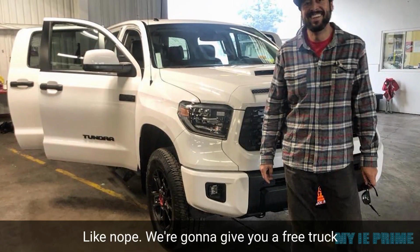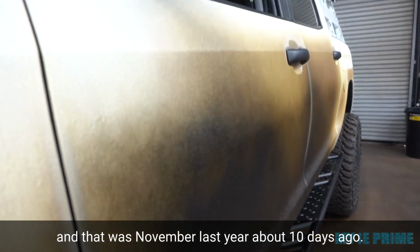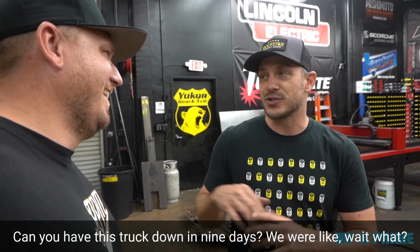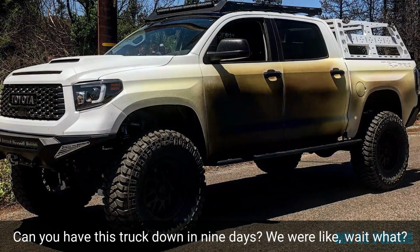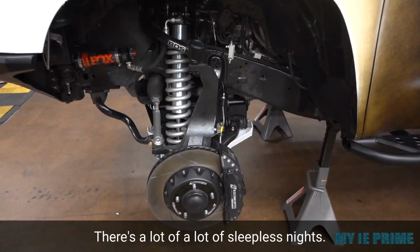And Toyota jumps in there like, "Nope, we're gonna give you a free truck." And that was kind of like November last year. About 10 days ago, we got a phone call from Toyota saying, "Hey, it's a big NASCAR event in Sonoma. Can you have this truck done in 9 days?" And we were like, "Wait, what?" So we literally took this truck and built it in 9 days. It was a lot of sleepless nights.